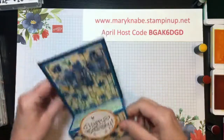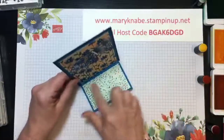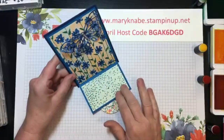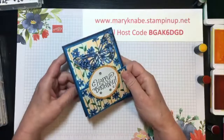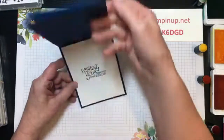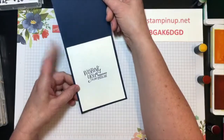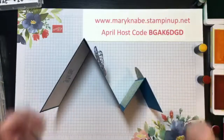Now, you might think, you know, Mary, where do we write? I could have put this in white and you can write there. Joyce, I'm glad you like the technique. And then I still have white on the card base. Oh, Mary Lou, good idea. Turn it on its side.